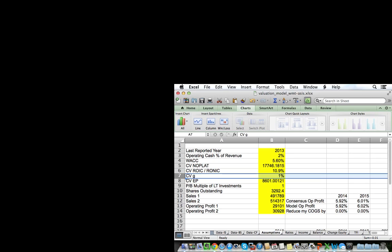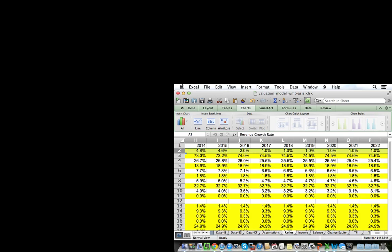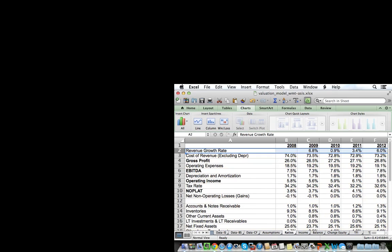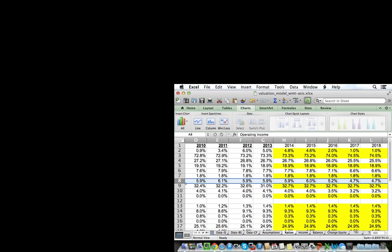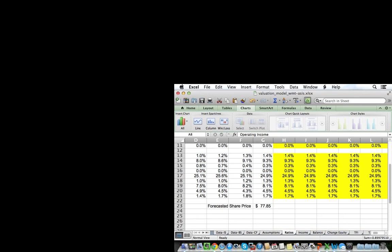So the final thing I did is I said, you know what? I think there's going to be increasing competition. Talked about it in the I section of the EIC. And that increasing competition is going to put pressure on margins. So basically what I did is I knocked out about a point of margin, down to about a little under 5% operating margin by increasing my cost of sales about 1% over time. So that's how I got to about a $78 share price.